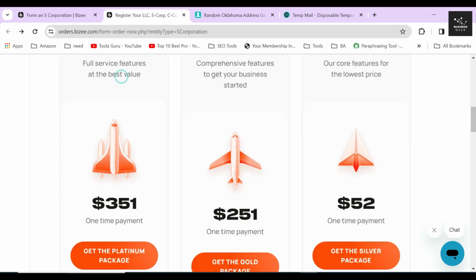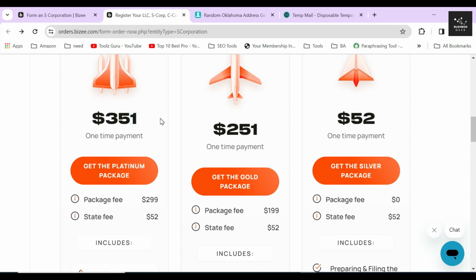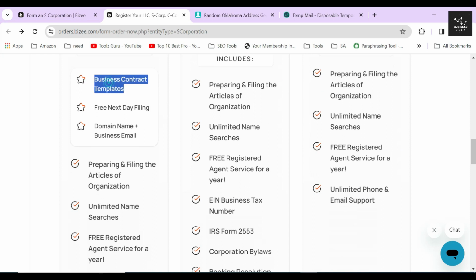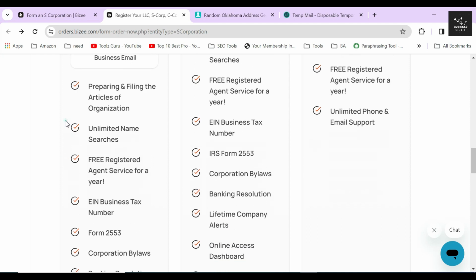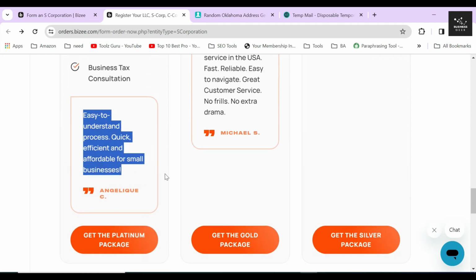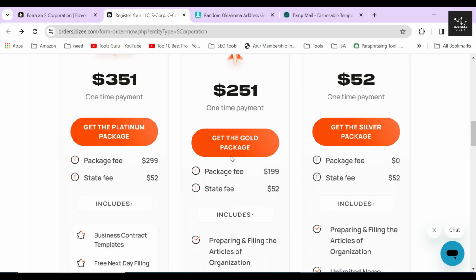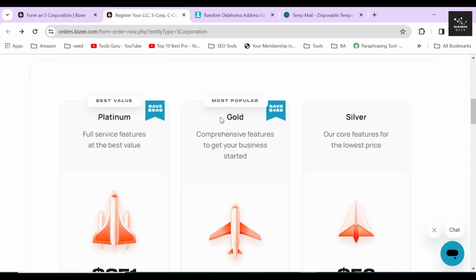The Platinum package costs $351 and is the most expensive one out of the 3 because it includes 3 extra services like business contract templates, free next day filing, and domain name plus business email. These services are like a cherry on top which will help you to complete your corporation filing faster. So, if you are in a hurry and want to complete your corporation filing as soon as possible, then you can choose this package.